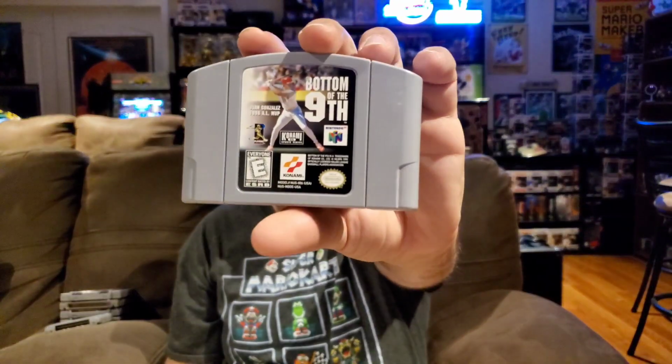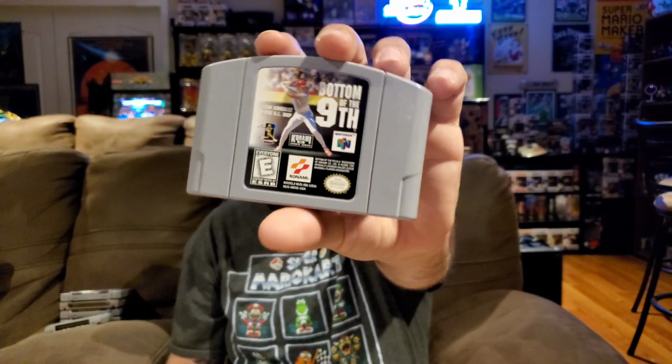To be honest with you, when I'm searching for Nintendo 64 games, sports games are not the games that I'm looking to buy first. So it is kind of nice that I'm getting them from these boxes. So yeah, Bottom of the Ninth for Nintendo 64. Alright, so I think we have a GameCube game next. Show you guys.